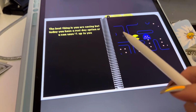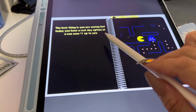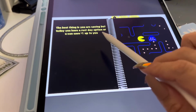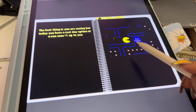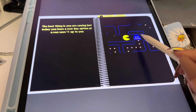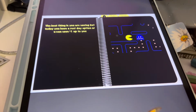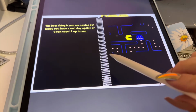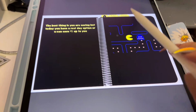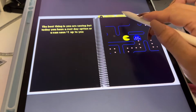Okay, so I know I have a little thing. It's not focusing. The best thing is you are saving, but today you have a rest day option, or you can save up to $1. Save $1, up to you. And it has a little thing here, because when you eat a fruit, you can get the ghost. So either rest and not save up the $1, or go ahead. I'm gonna save up the $1. What the heck? Let's go back to the game.